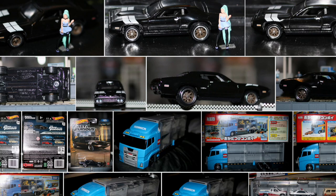Pretty much, you can enjoy your vehicles, open them up, because you have to remember that for mainline releases, Hot Wheels releases so many vehicles. Mattel releases so many vehicles for both Hot Wheels and Matchbox, and there is a saturation of the market, right? There's just way too many.